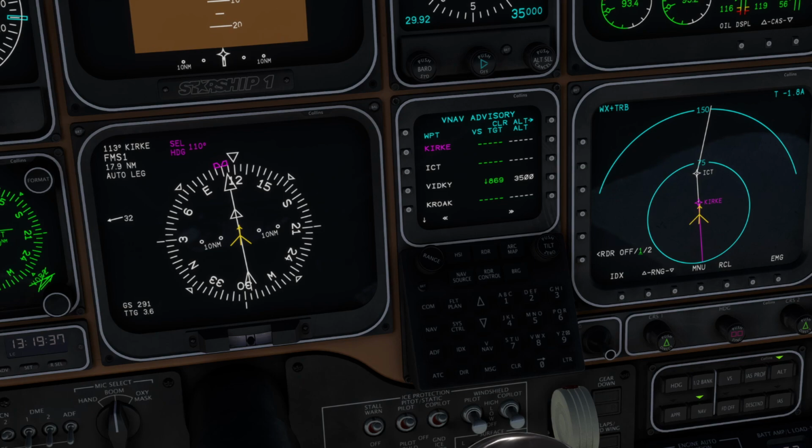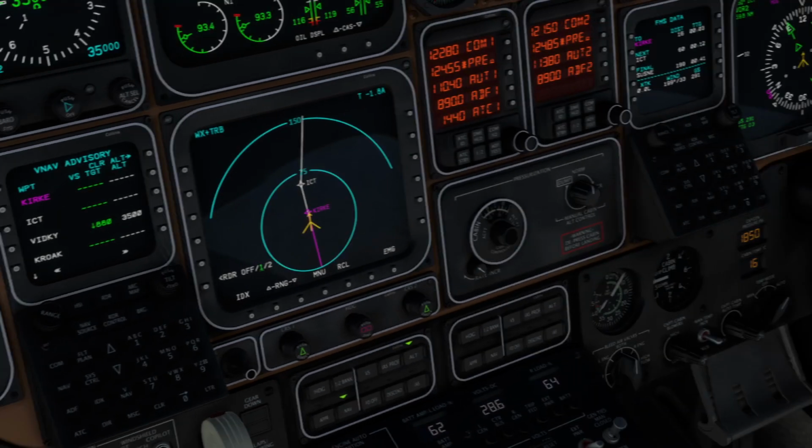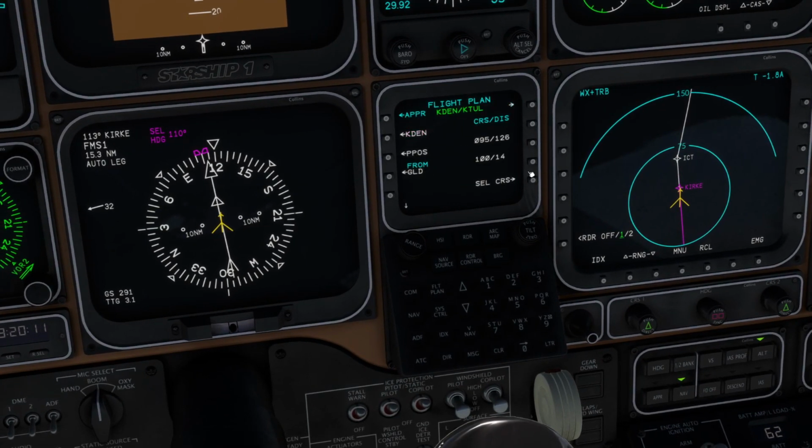From Wichita to the initial fix, how many miles is that? 114. That kind of checks out, yeah. I'd say maybe a little bit more, but yeah. I think we'll wait until this gets to 1,000 and then we'll start descending. I'm pretty sure that's what it means. So we'll get VNAV advisory on this side, and we'll just do, not flight plan, but FMS data.